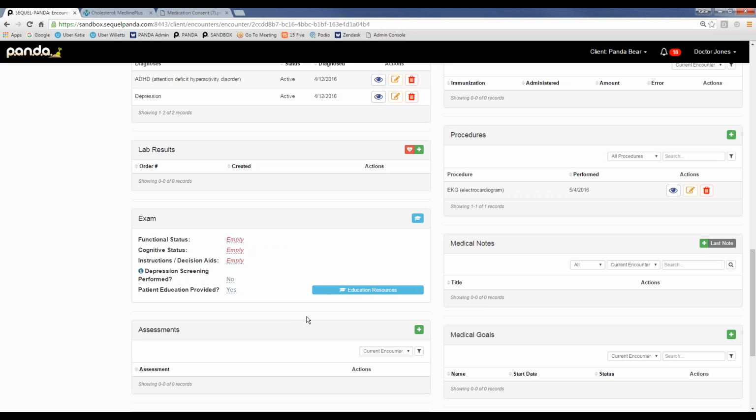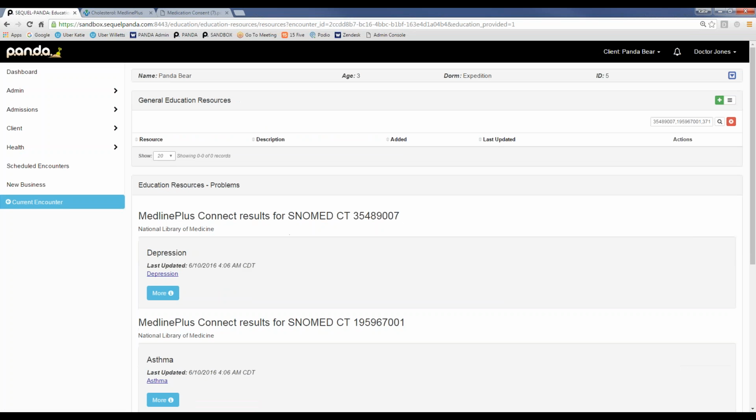When they're in here, they would change that to yes, and then they have to launch that education resources screen. That is what triggers the meaningful use report: changing it to yes and launching the education resources screen. You don't have to print resources from Panda. The measure basically says that Panda has to suggest education resources based on items in the patient's chart, and it does that through this bottom section.